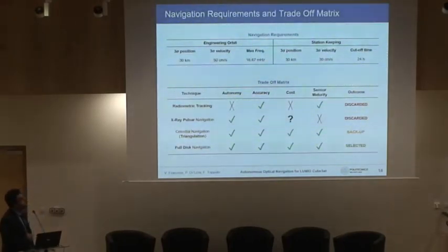Navigation requirements are shown in that table at the top of the slide, where we need from mission analysis constraints and requirements a 3 sigma position of 30 kilometers and a 3 sigma velocity of 50 centimeters per second. When performing station keeping, we also need to increase the accuracy in velocity 24 hours before the station keeping maneuver execution. So let's start with the trade-off.